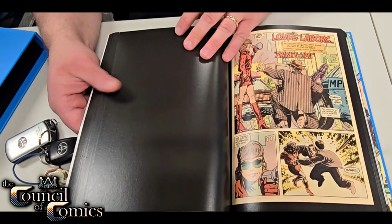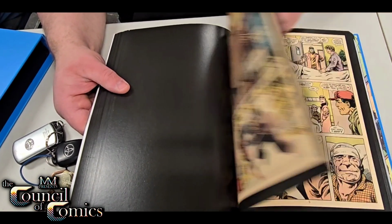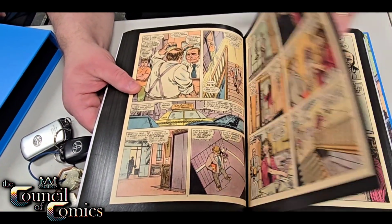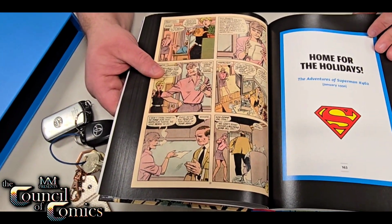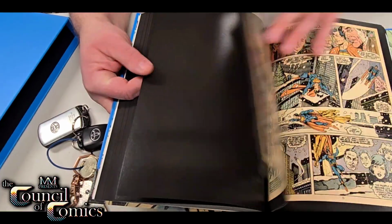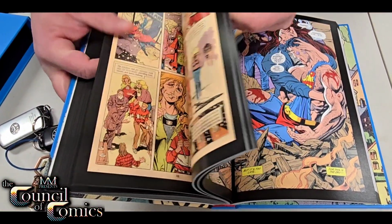Oh, here's a Superman annual. This is the Doom Patrol, but this is a John Byrne story from that annual. It's not the whole annual, but I believe that's a Maggie Sawyer story. So this is Metropolis Mailbag? Yeah, Metropolis Mailbag. It's a Christmas story.